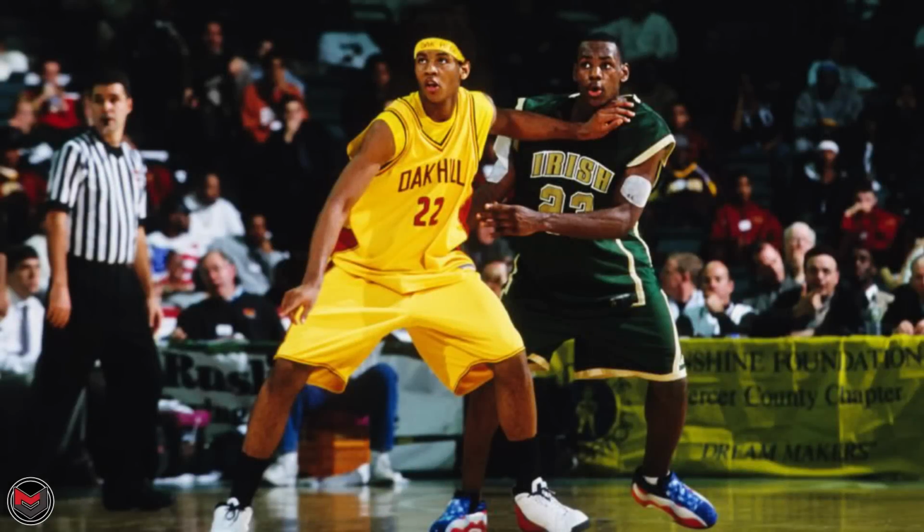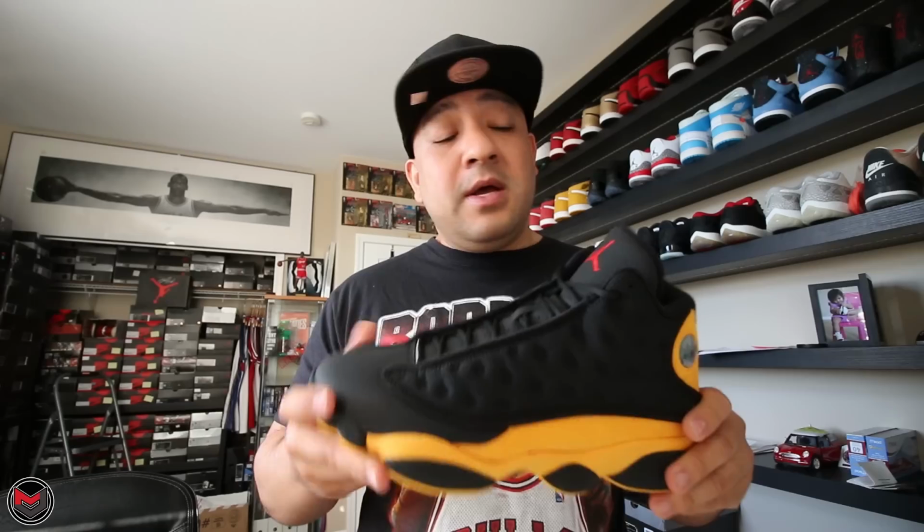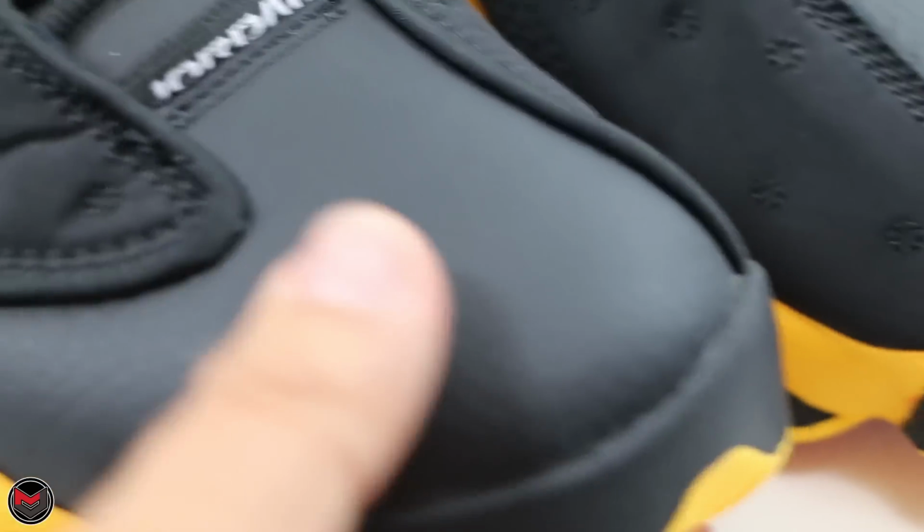So this is inspired by Carmelo Anthony's high school, and it is the class of 2002. As you guys know, he was drafted in the NBA in 2003 after 1 year in college. I gotta say, as far as materials are concerned, not the craftsmanship issue, but as far as quality is concerned, I think they did a great job. So one gripe that I always had with Jordan 13s coming out the box is the leather piece on the toe. The leather piece on the toe is decent.